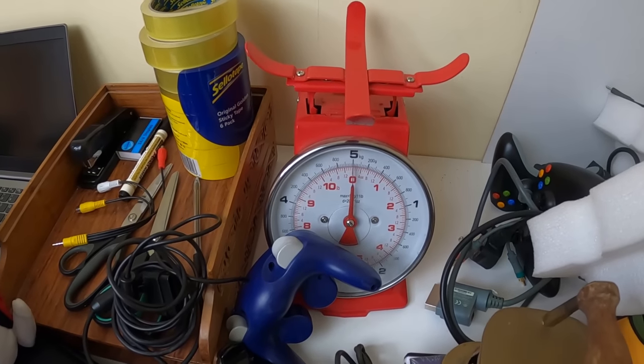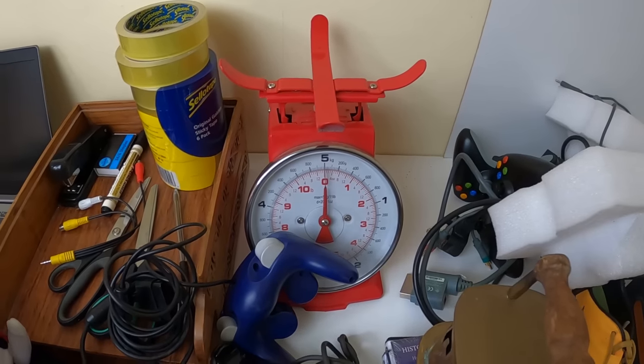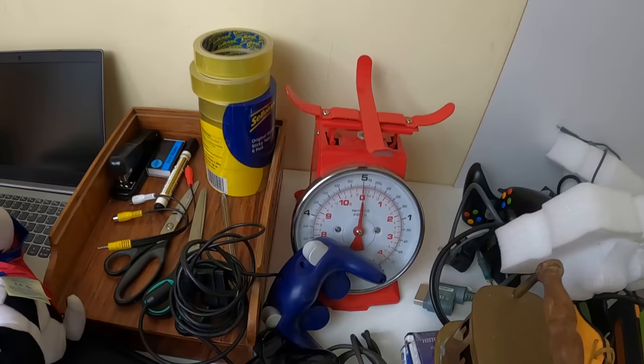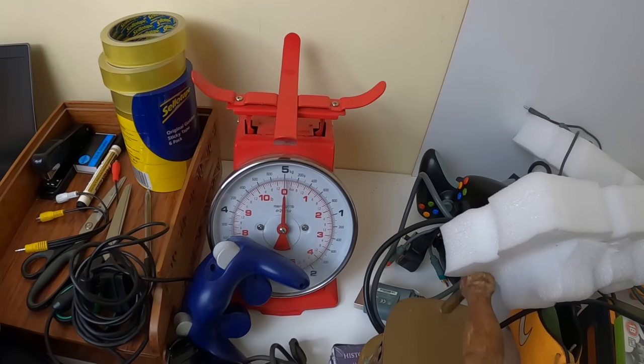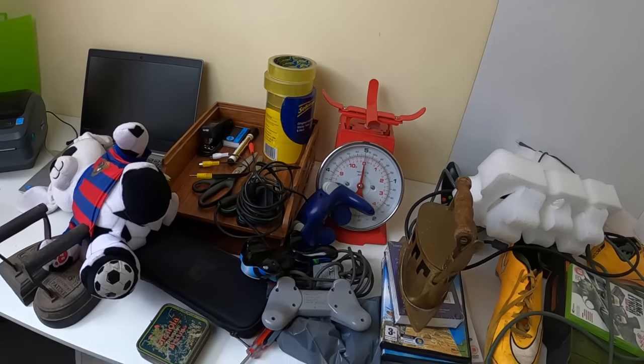They max up to 5 kilos, which is pretty much all I ever go up to. I don't really ship anything over 5 kilograms. If I do, I'll just buy a new scale at that point. But I don't plan on starting to ship stuff that's heavier than that.